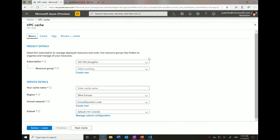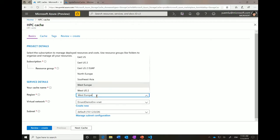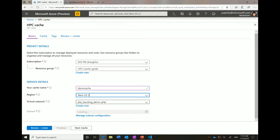You can see here I'm on the Portal again. So what I'll do is I'll go and search for HPC Cache. You can see it's right here at the marketplace. So I just click on it. It will launch the creation blade. So what I'll do is I'll provide a resource group, then a cache name. I'll choose the region to be West US 2, where it's close to my rendering farm. And so you can even optimize for where you have the least expensive capacity, right? Exactly. So I'm going to choose my pre-created VNet, and then I'll go here.